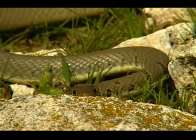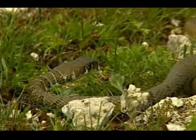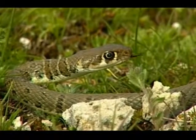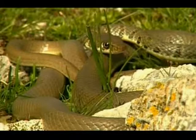The snuff colour swimmer is a 1 metre long harmless snake. It appears in rocky hillsides and forest edges. It is the quickest snake of our fauna, feeds on lizards.